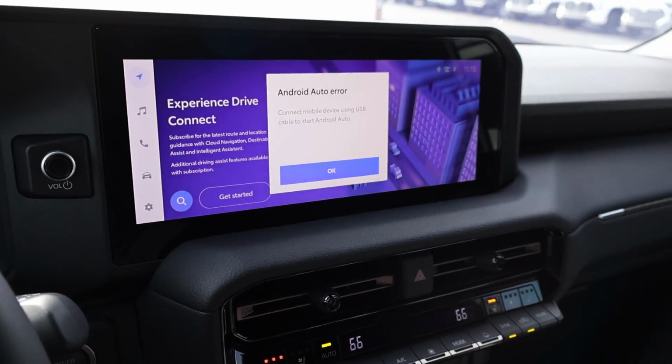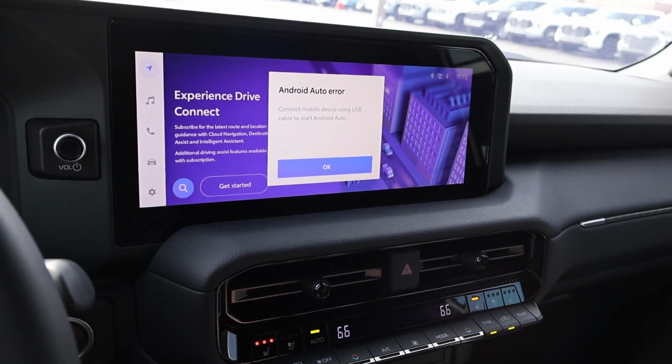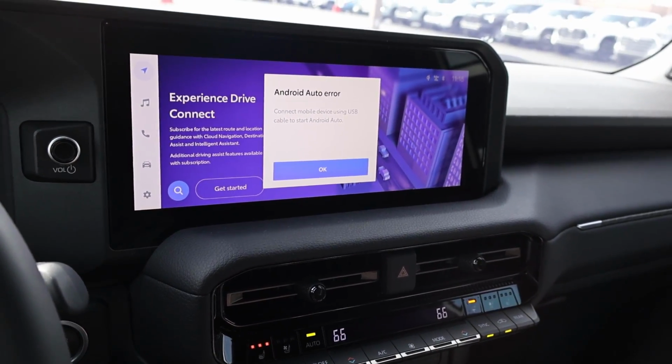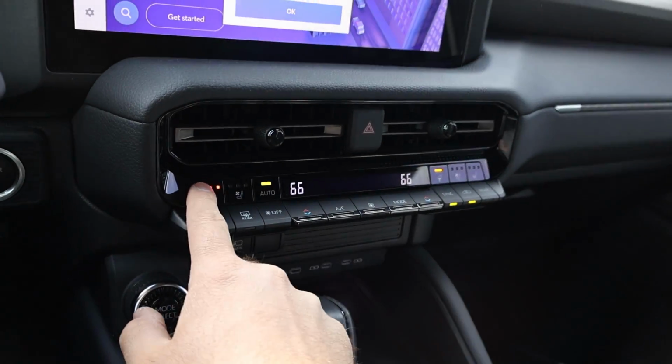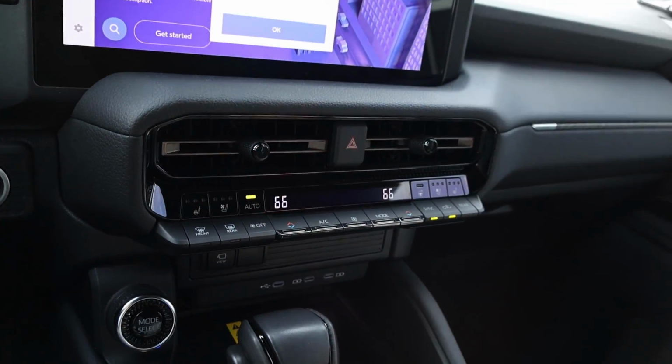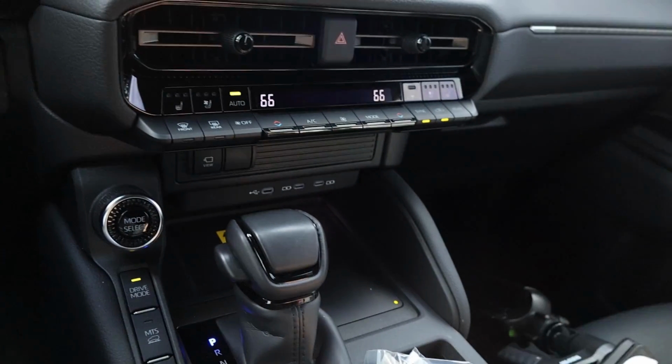This is the only screen you can get in the Land Cruiser. Well, I guess if you get the 1950, it's a little bit of a smaller screen. But anyways, it's kind of like this general sized unit. Heated and ventilated seats with this, heated steering wheel, all that, phone charging pad.